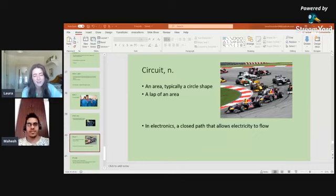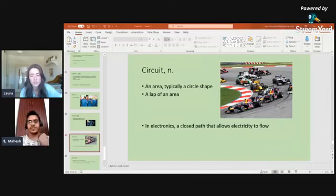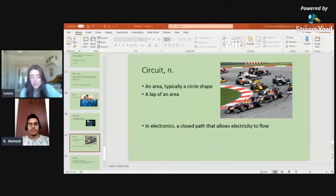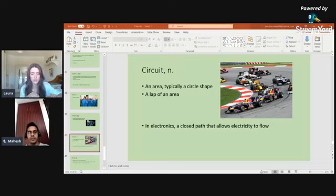Circuit. He's quite right, he's pronounced that perfectly again. Circuit, the noun, is an area, typically a circle shape, but it can be different shapes because it's a loop of anything. To run a circuit would be to run the full lap of it, so quite closely interchangeable meanings there. Also, for those learning more in the science field, a circuit in physics is a closed path that allows electricity to flow around it. You can also use it in different ways, as in to short circuit, which is to cut the electricity in one direct way, usually resulting in something stopping working.